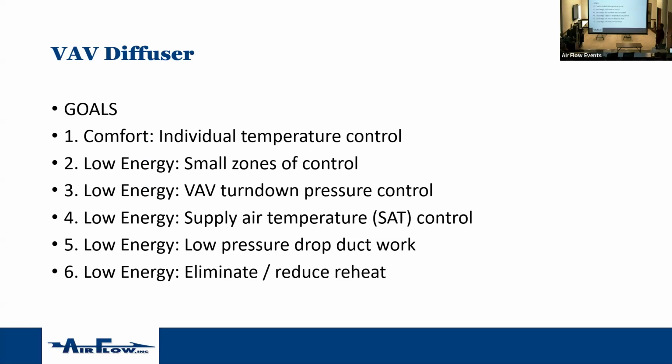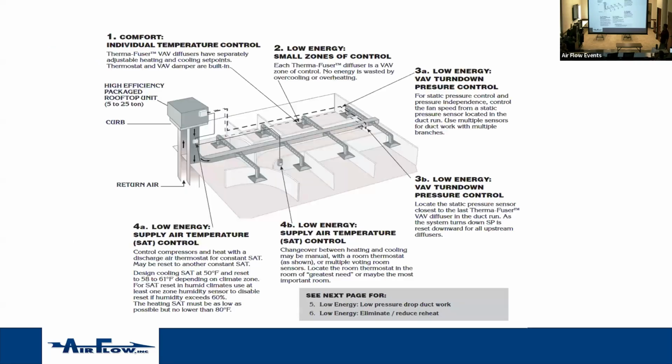So when we're looking at the goals and benefits of a VAV diffuser, you're going to achieve comfort with individual temperature control. A VAV diffuser is a very energy efficient system. All of these categories lead to low energy usage in comparison to using reheat or another type of system to achieve individual zone control. Here's a very small example of what this might look like. Again, we want a highly efficient system. Most of the energy requirements we have with rooftop units now include a minimum SEER rating, so we're seeing that pretty standard.